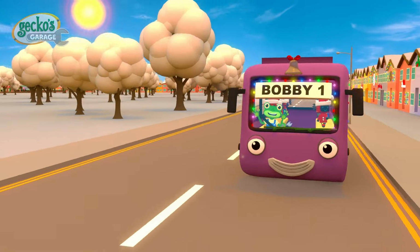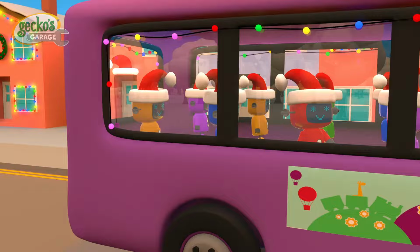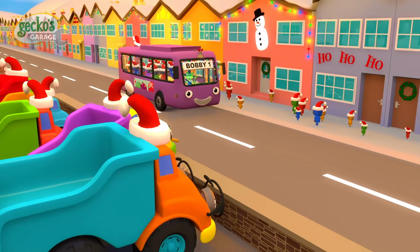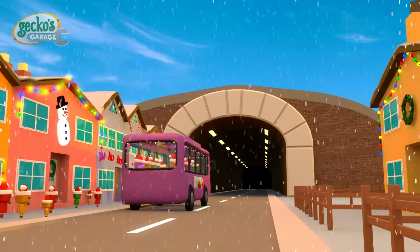Jingle bus, jingle all the way. Oh, what fun it is to ride on Bobby Bus all day. Hey, jingle bus, jingle bus, jingle all the way. Oh, what fun it is to ride on Bobby Bus all day.